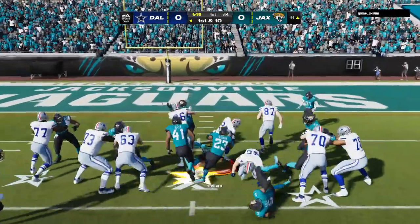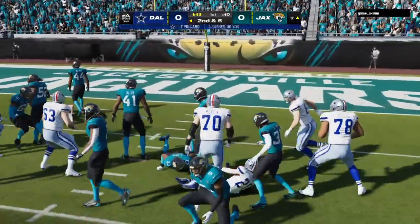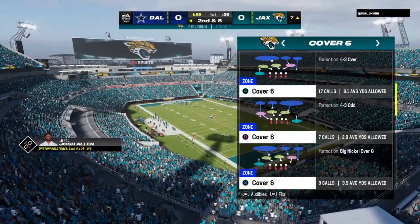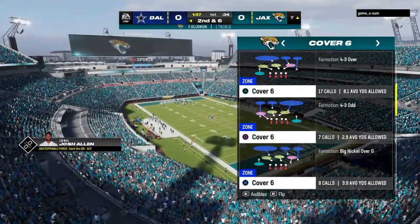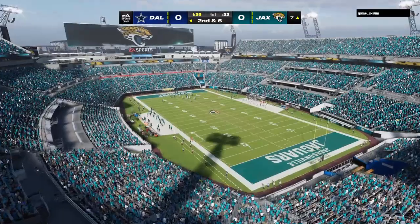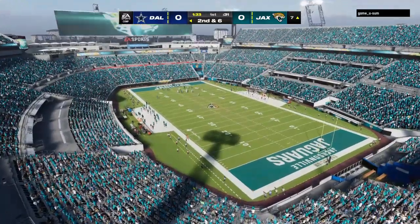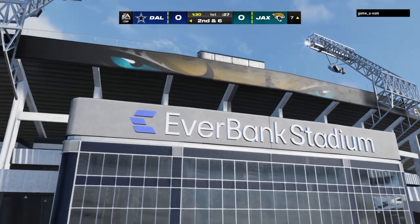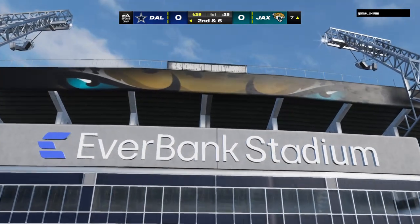Pollard, he'll take it up the gut. And here he'll get it down to the 7. Calling a gain of 4 on first, and that'll make it 2nd down. Not a run that you're going to write home about, but still a good first down run. That's what an offense calls staying on schedule. 3 to 4 yards on first down, you're set up very well for the rest of the drive.